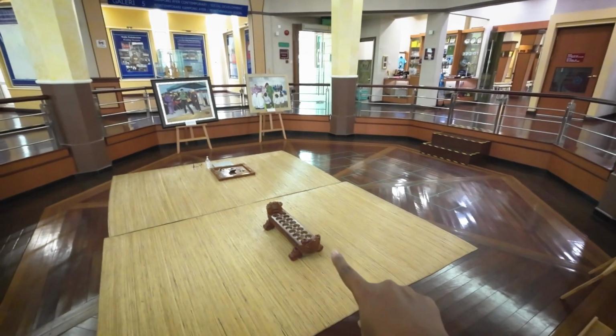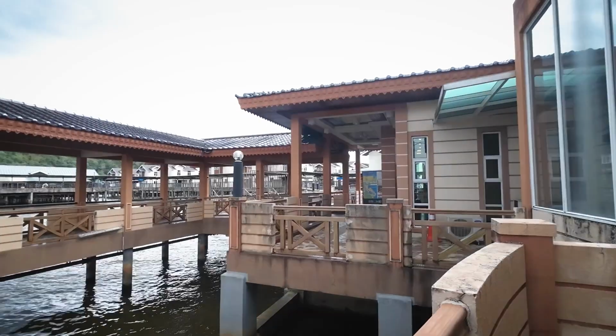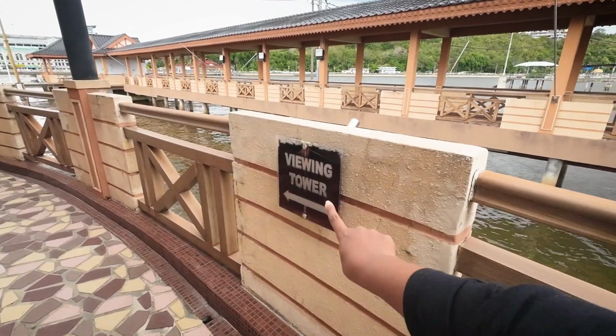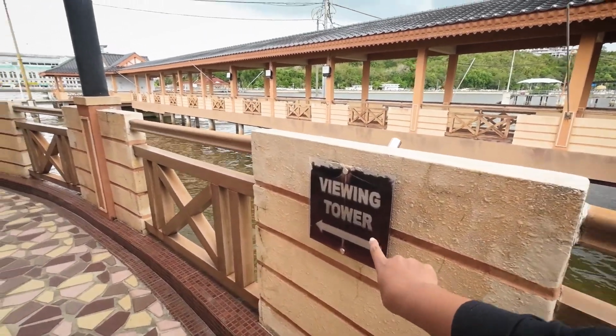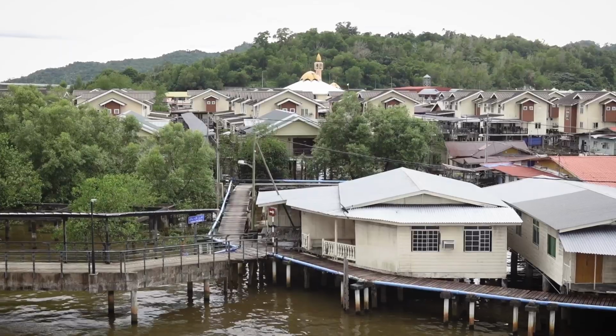Oh look, they were playing Alguli Mani even here. And now we are going to go to the viewing tower. I think from here you can see the entire village of Kampong Ayer. Let's go.